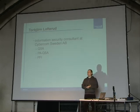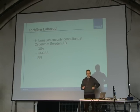So my presentation here today is mainly on the encryption part of PCI DSS. So how do you encrypt cardholder information in the right way, and specifically how you shouldn't do it.